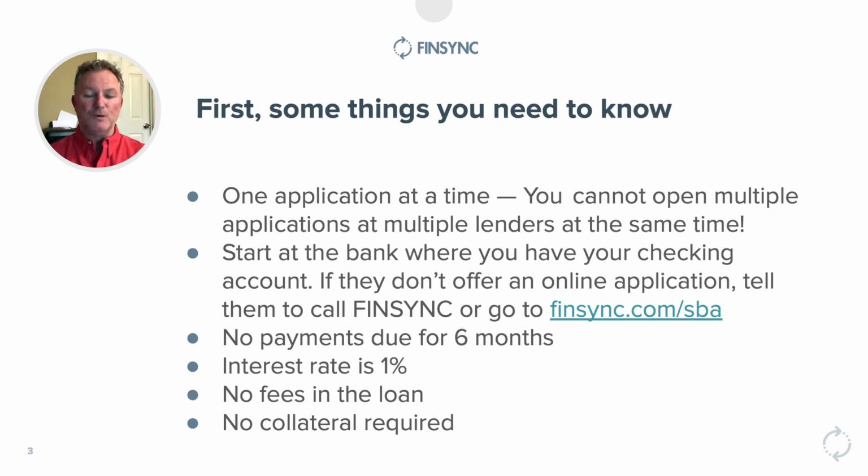Next thing you need to know is once you get these loans, you have 6 months before you have to make any payments. So it's truly trying to free up cash within your business. So if you get a loan sometime in April, you don't have to start making any payments on it until October. Next, the interest rate is 1%. Incredibly low, very, very generous interest rate for any small business who gets these loans, 1%. There are no fees on the loan and there's no collateral required to get the loan.